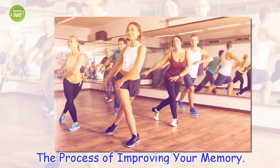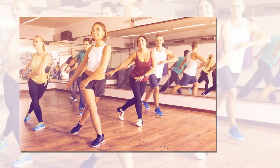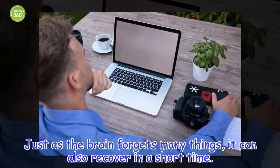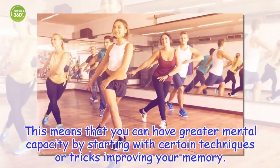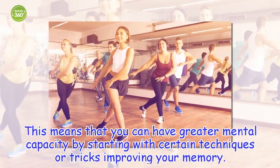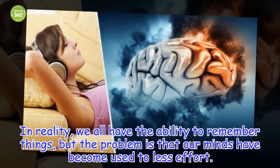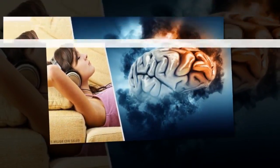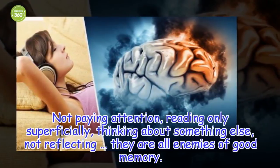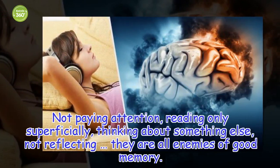The process of improving your memory. Just as the brain forgets many things, it can also recover in a short time. This means that you can have greater mental capacity by starting with certain techniques or tricks for improving your memory. In reality, we all have the ability to remember things, but the problem is that our minds have become used to less effort. Not paying attention, reading only superficially, thinking about something else, and not reflecting are all enemies of good memory.